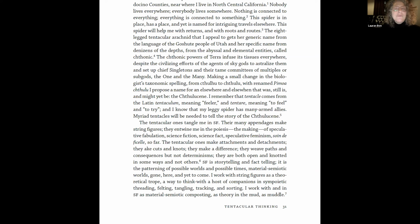SF, San Francisco, SF. There are many appendages that make string figures. They entwine me in the poesis, the making of speculative fabulation, science fiction, science fact, speculative feminism, so far. The tentacular ones make attachments and detachments. They ache, cuts, and knots. They make a difference. They weave paths and consequences, but not determinisms. They are both open and knotted in some ways and not others.